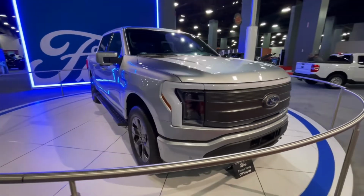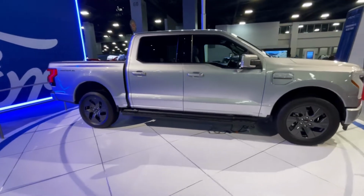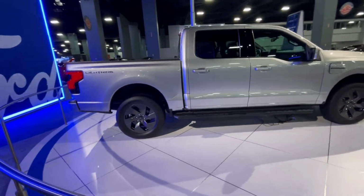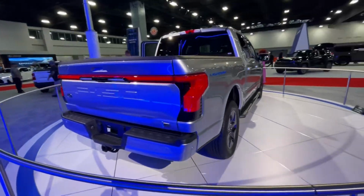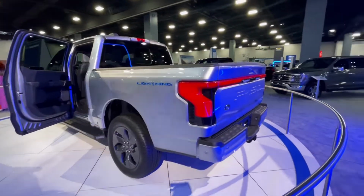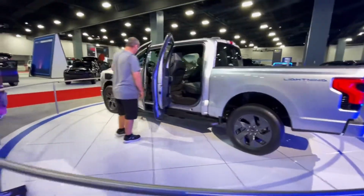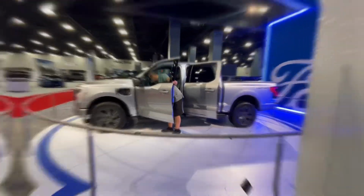A lot of people like it for the functionality of it. It could charge your house. You have the frunk, which is really spacious. Range is okay. But definitely, comparing to the Rivian, this, I don't know. I would go with the Rivian.